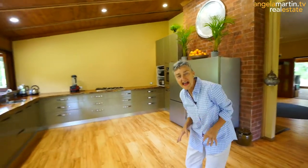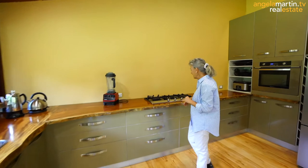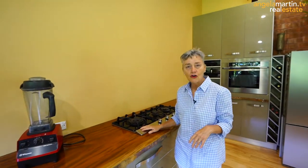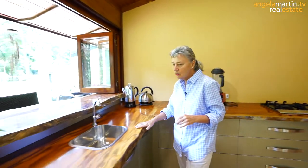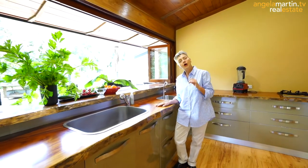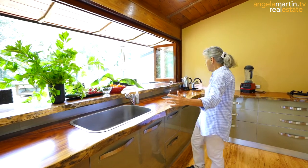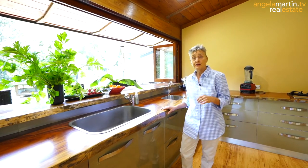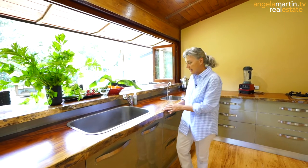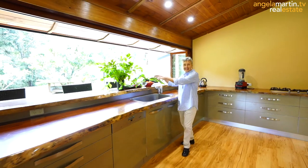This is impressive. We have got a bit of a story with this kitchen. We've got a Highland cooktop, so top of the range appliances, beautiful natural colours, and this whole bench, African mahogany from the Botanic Gardens, and you can just imagine the size of the tree that this came from. Absolutely amazingly, stunningly beautiful.